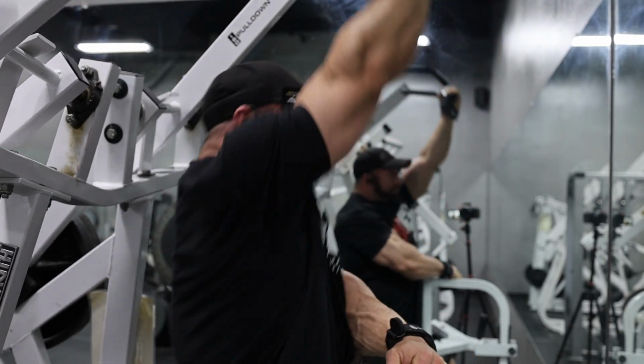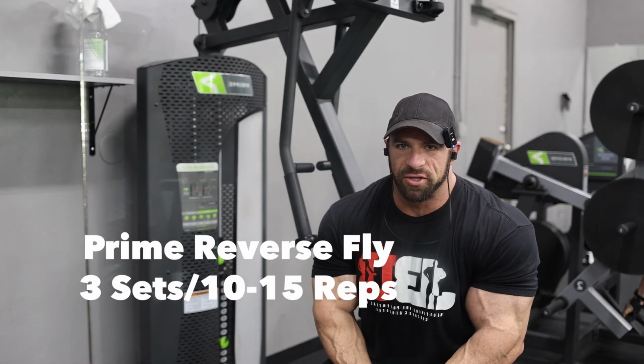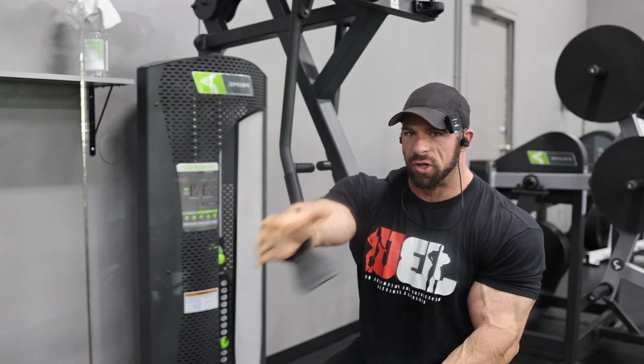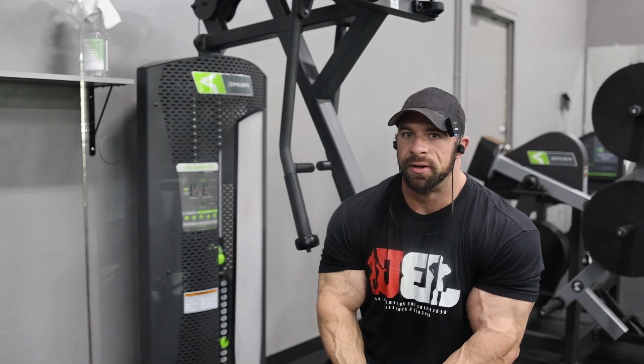So after the compound work, I do rear delts. Just do 3 sets on the Prime pec deck fly. The cam's loaded on a setting 5, so it loads a bit harder right off the gate when the muscle's lengthened out. And just do 3 sets here.